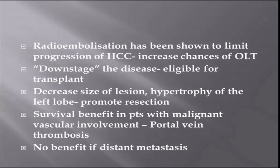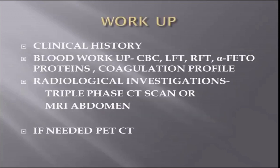The main use, frankly, which we used it for earlier, was when there was portal vein thrombosis. The beads are so small that they can even go into a malignant portal vein thrombosis and sometimes even open up those portal veins. Frankly, out of all the radioembolizations I have done, I've seen this happening only in a couple of cases.